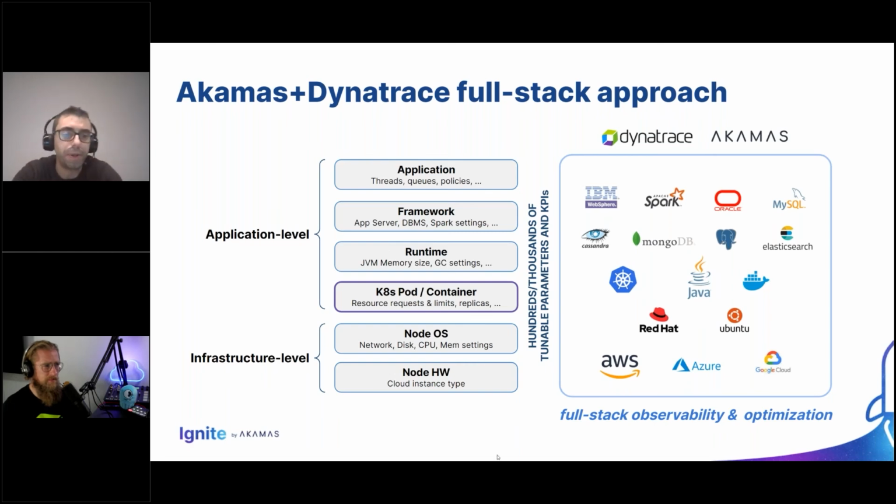Also, this chart shows that Kubernetes pods and containers are really the most important part to optimize, but you can go up the stack and down the stack. If we go up, we can also work on the runtime, like the JVM or the Go runtime. Those settings are very critical because they work hand in hand with the container settings. So if we change one, the other may need revisiting for optimal performance.